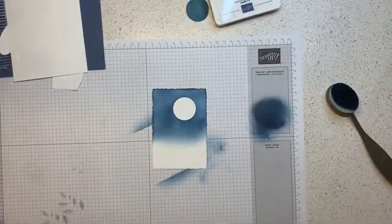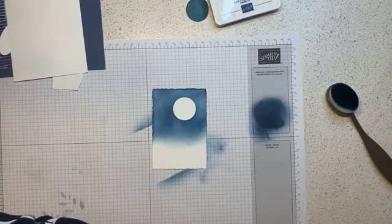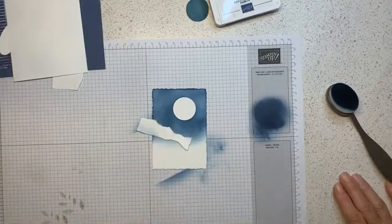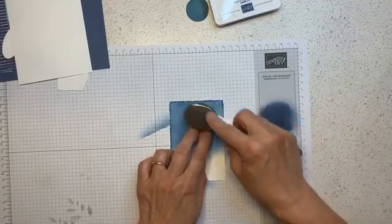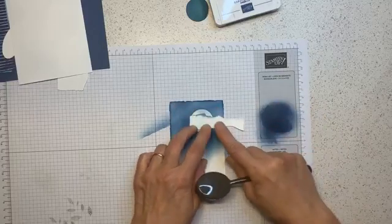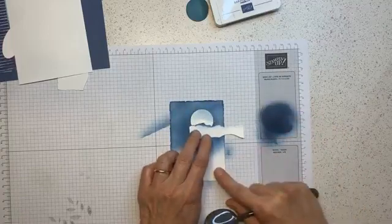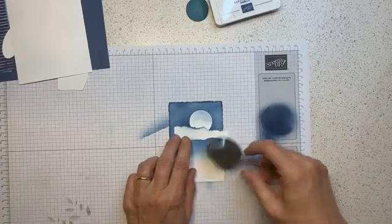Now, let's see if I can find the paper that I used to do my. I'm digging into my basket because I should have put aside a piece of paper. Here it is. So I took a scrap of paper and I just did a little bit of edging there. And what I'm going to do now, without re-inking, I'm going to do this. And then this. And then this. And then move.